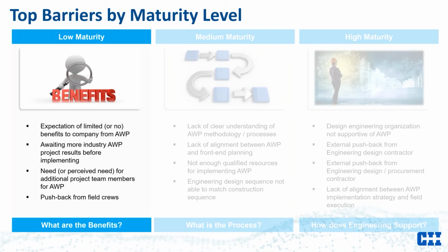Those companies that were of low maturity were really still trying to understand how they could apply AWP and how it would provide a benefit to their business. They weren't so much looking to implement it, but just justify its use in their company.